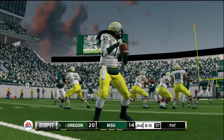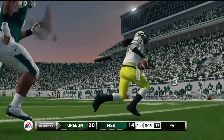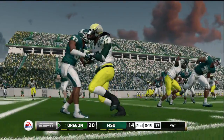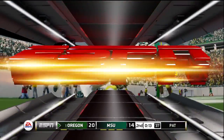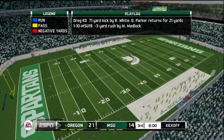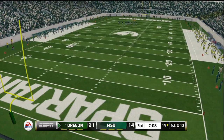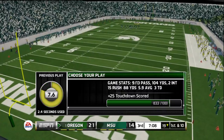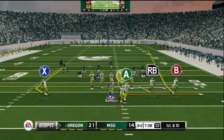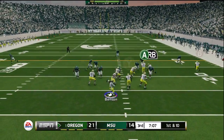Boy, he looked determined running the football. Nobody was going to keep him out of the end zone. Oregon up 7 points.